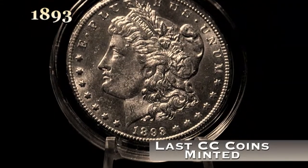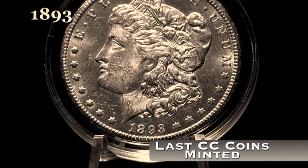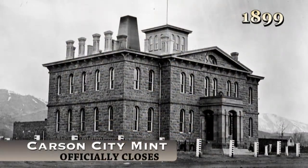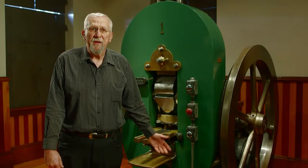And then eventually, when the mint closed here, and the last time coins were minted was 1893, and then officially the mint closed in 1899. So it's an exciting piece of our history in the state of Nevada, but nationally, I contend it's the most significant and most unique coin press that's still in existence in the United States.